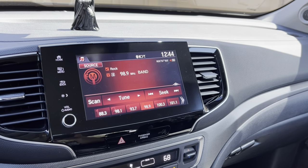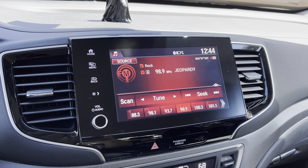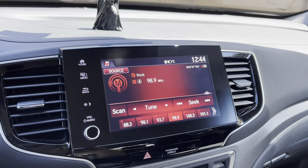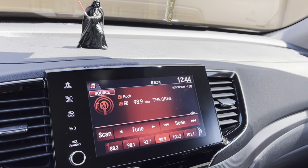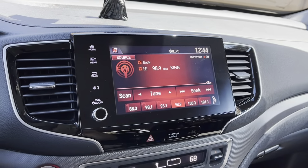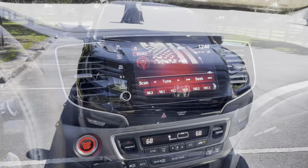So that is my feedback on the radio. Once the Apple CarPlay is working, it's great. You know, you get your maps on there, your navigation, everything. So I'm happy with that. Now let's go ahead and go outside.